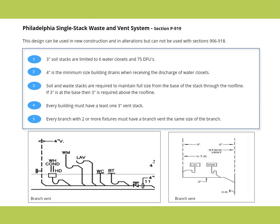Soil and waste stacks are required to maintain full size from the base of the stack through the roofline. If 3 inches is at the base, then 3 inches is required above the roofline. Every building must have at least one 3-inch vent stack. And every branch with 2 or more fixtures must have a branch vent the same size as the branch.